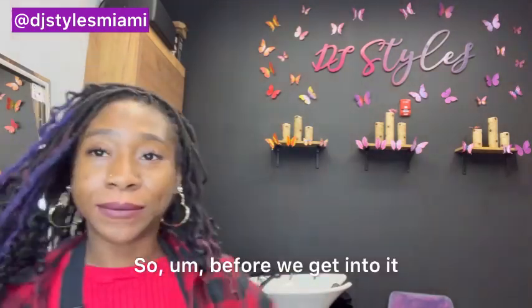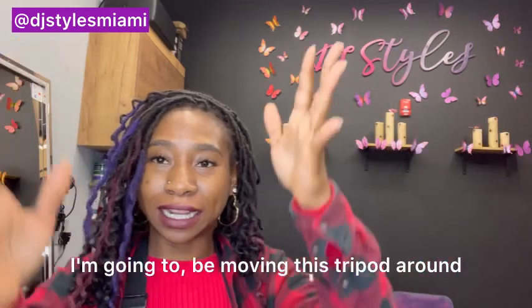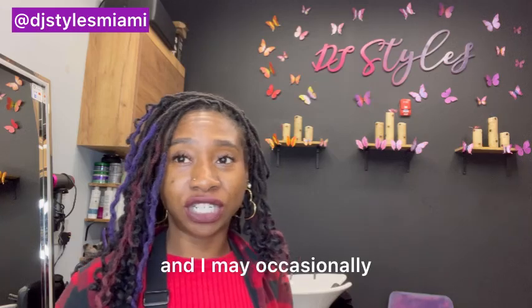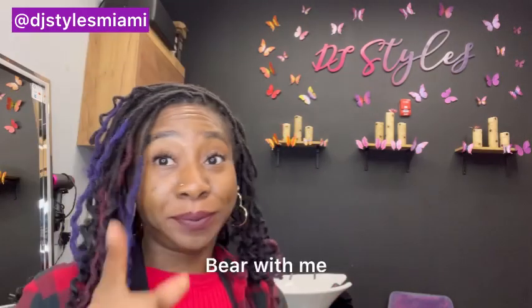Before we get into it, I'm gonna be moving this tripod around, and I may occasionally take it off so that you can see certain things, okay? Bear with me.